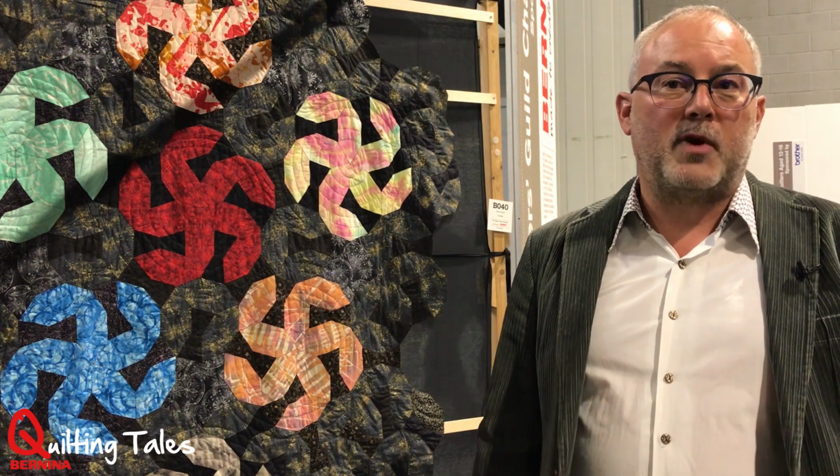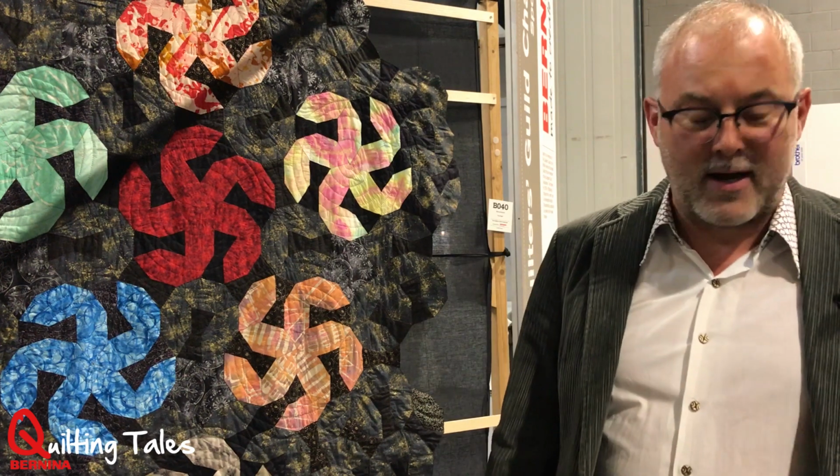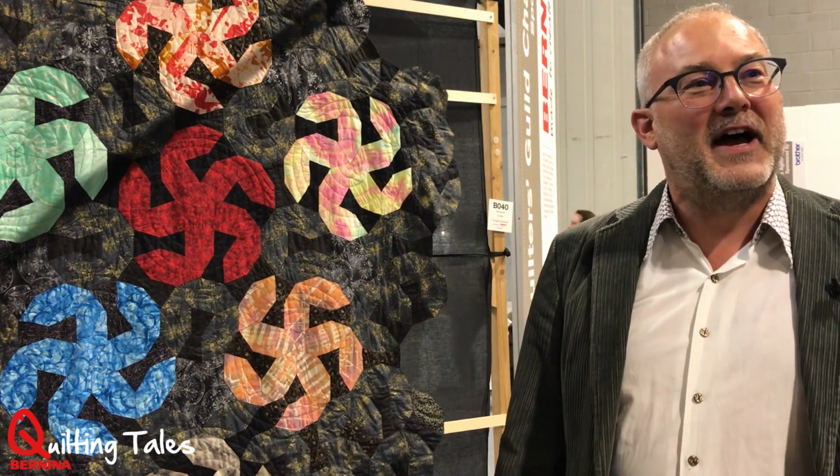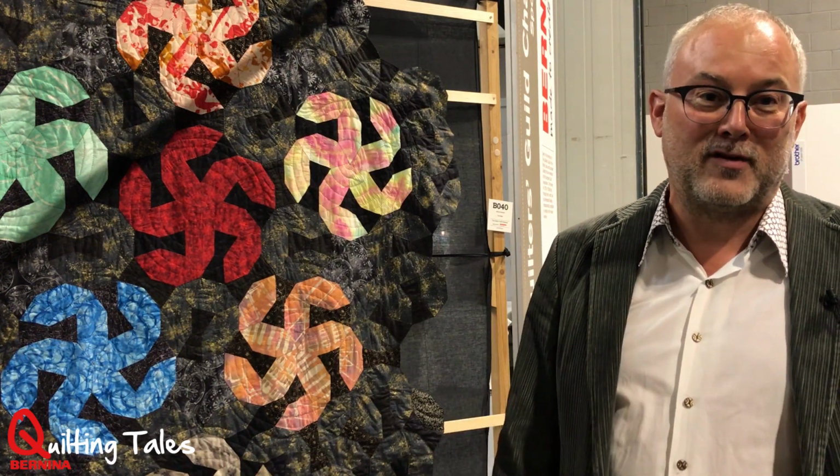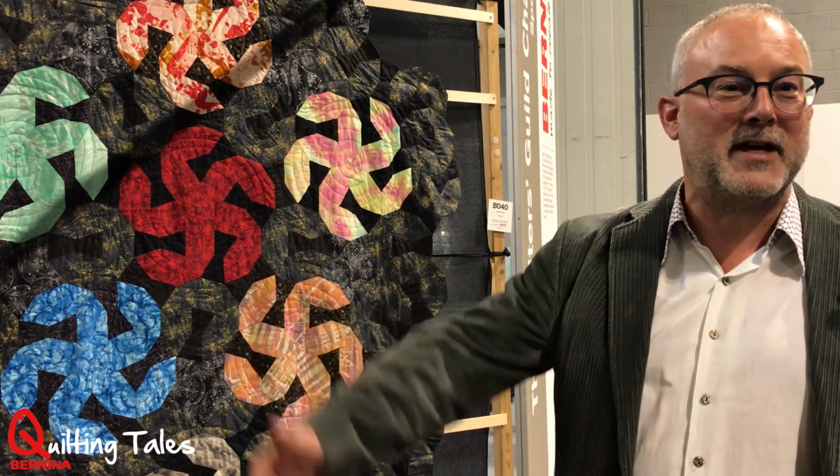I've always been a bit of a union man, so I've joined the Quilters Guild and also the Quilters Guild collection, which looks after the quilts up in York. Yeah, well, the first quilt I've ever completed. So I've got a few others which I have started and taken to a stage, but this was the first one I've ever completed.